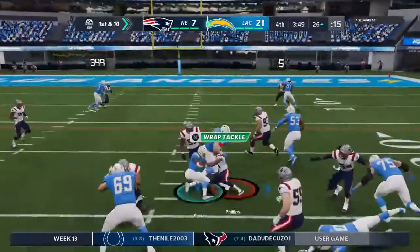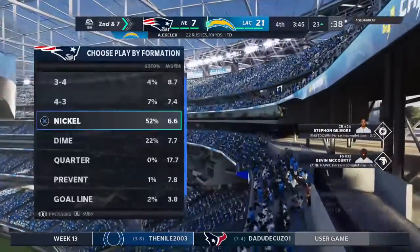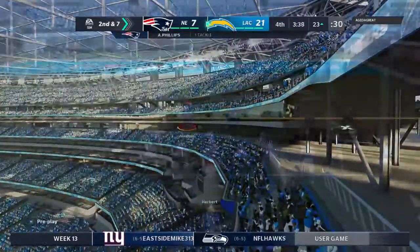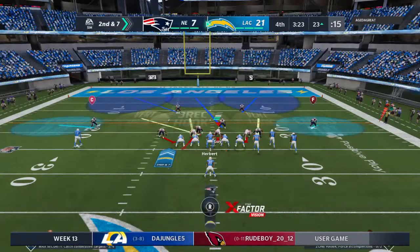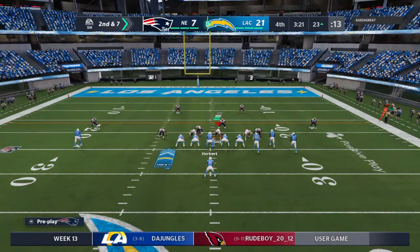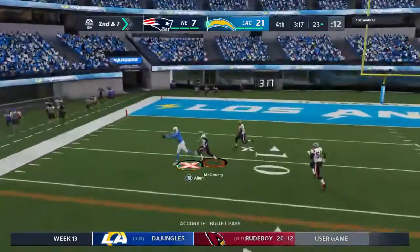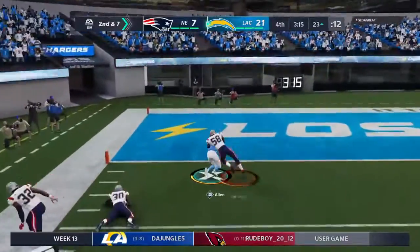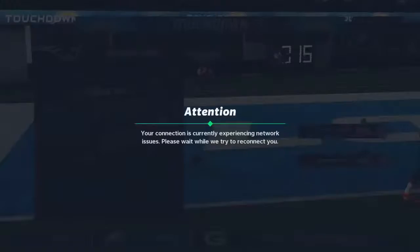They'll try and run some clock here as they keep it on the ground. And he'll be tackled at the 23 after a gain of 3. Phillips on the stop. A gain of 3, second down. If nothing else, they've already taken a couple minutes off the clock here as they come up second down. Now Herbert with it, looking to pass. And he'll find his man on the out route. That's Allen. And he's in for a touchdown.